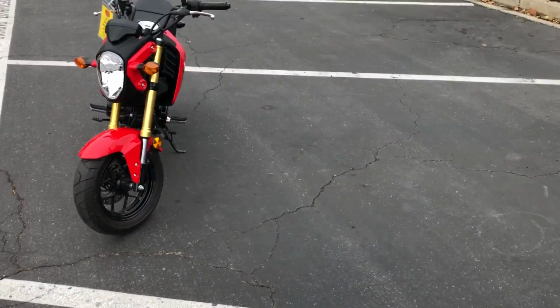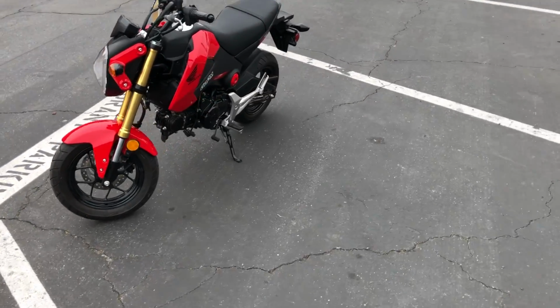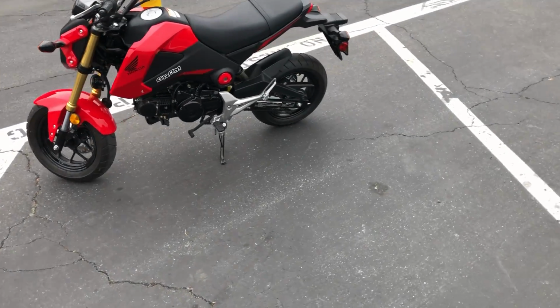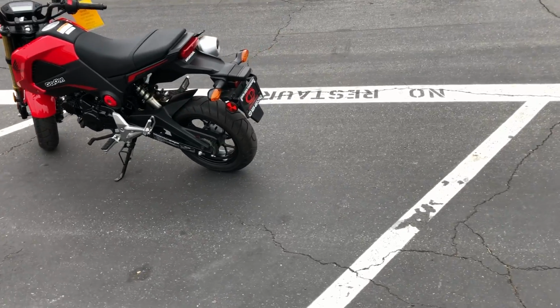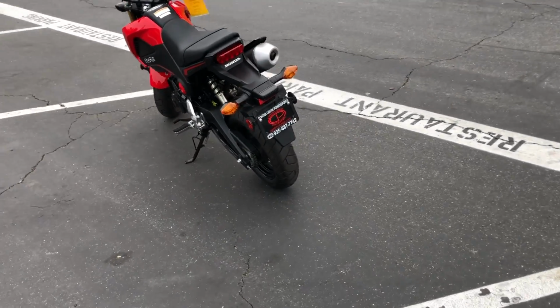You can throw it on the back of your motorhome, throw it on the back of your pickup truck to go around the campsite, go down to the general store, get some groceries. You can commute on it. You can do stunt riding on it. There's just tons of stuff you can do on these bikes.